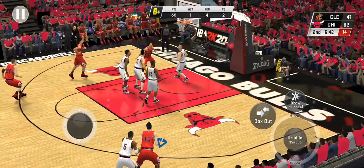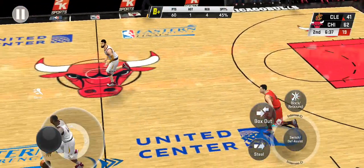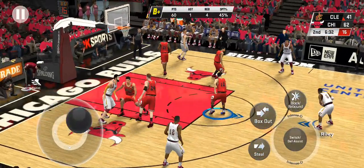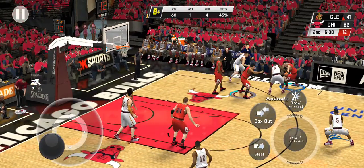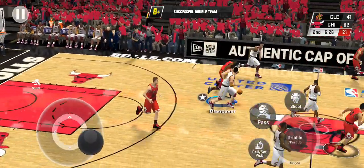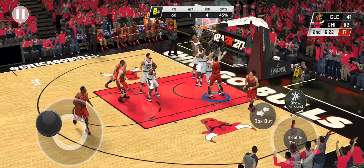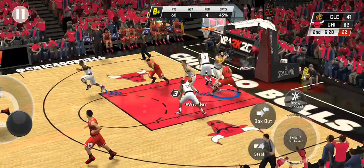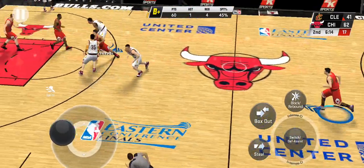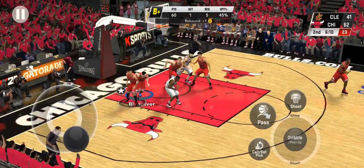Dimes. Good shot there, and it's off target. Now, here is Miritich. He's got 11. Really solid job, actually, by the defense to get in his way as he was going up for that. Riley. And another miss by Cleveland.